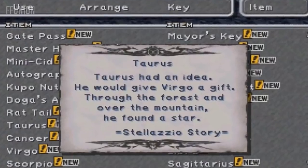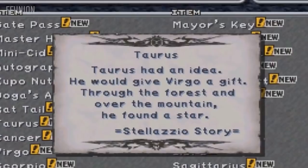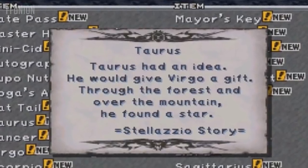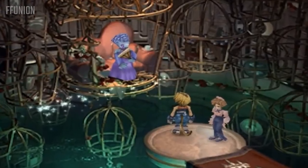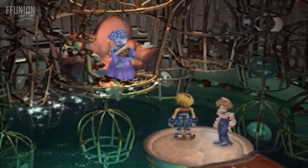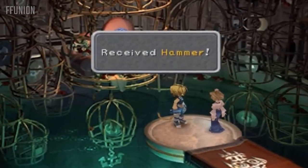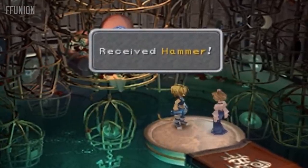Without a guide, the location can be found by looking at clues on the back of each coin in the key items menu in the correct order. After each Stellazzio coin is found, Queen Stella will provide a reward. These include sums of money, the Blood Sword, and the Robe of Lords, and after providing her with the 13th coin, she will give you Sinner's weapon, the hammer.